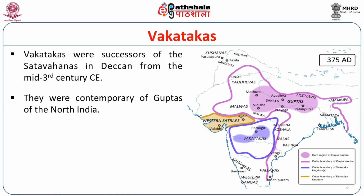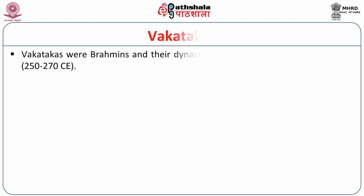Vakatakas were successors of the Satavahanas in the Deccan from the mid-3rd century CE. They were contemporary of the Guptas in North India. It is believed that they migrated from the Amravati region, that is the present-day Andhra Pradesh, to the Deccan. Now, who exactly founded the Vakataka dynasty and why they migrated, if they ever did, is not much known.